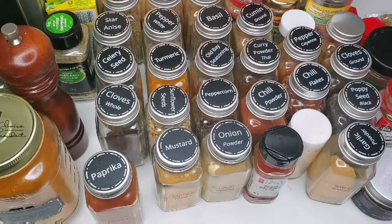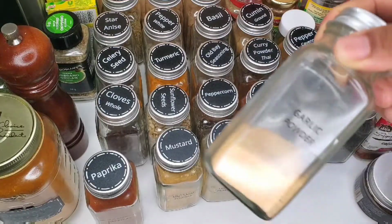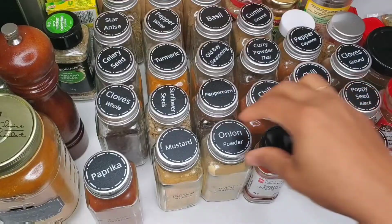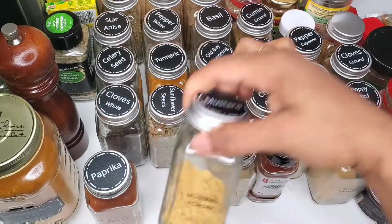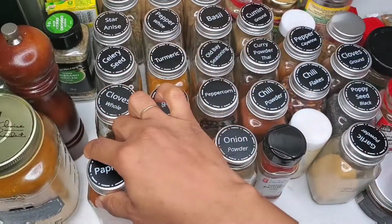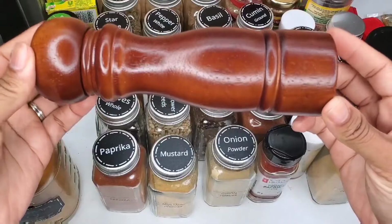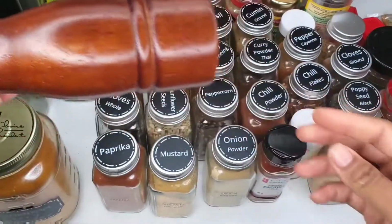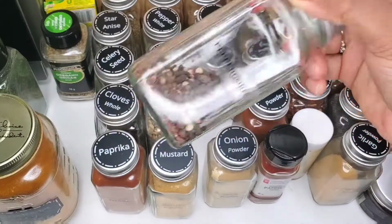And then you have the regulars, the regular stuff that is used more often. The garlic powder, the onion powder, these are used in almost everything. The mustard powder and paprika, of course. And then I have my pepper mill here. It's good to have this, especially for steaks. And there are just some dishes that taste better when you have that freshly ground pepper.